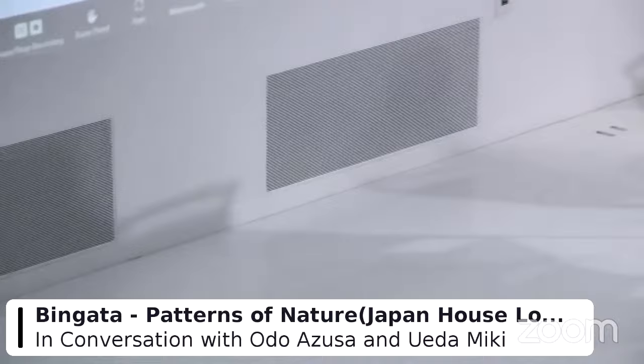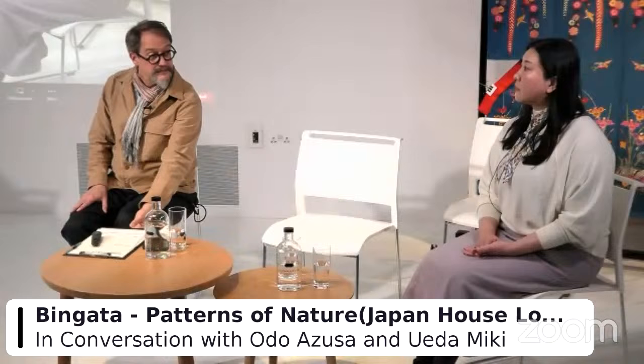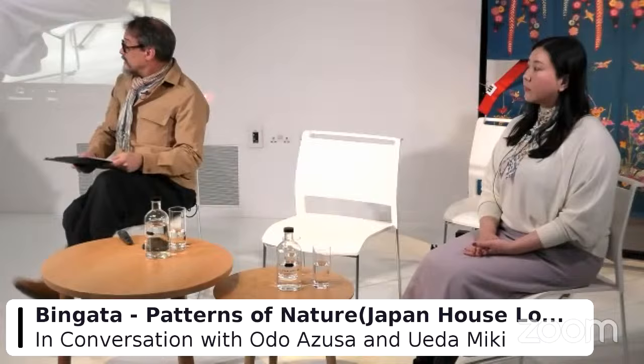coloring of Bingata. And as we have explained, Bingata is made with stencils, and this is the example of the stencil that we use.